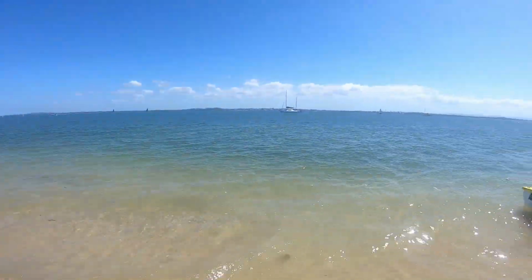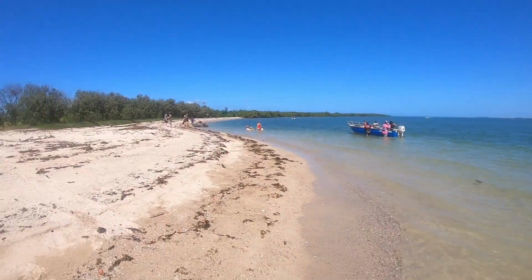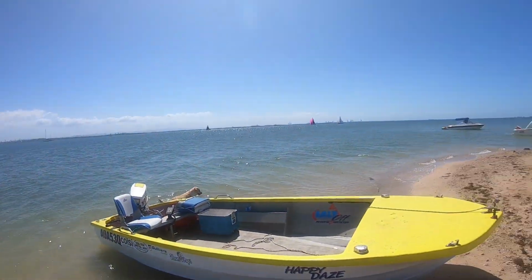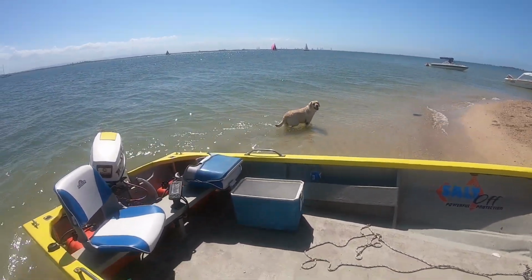I've got six or so crabs in the bucket, ready for dinner tonight. One more pot to check. And I might have a swim first.